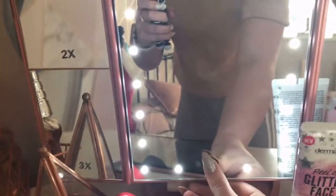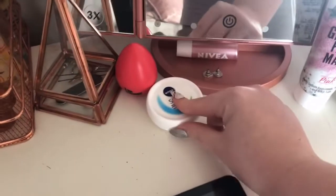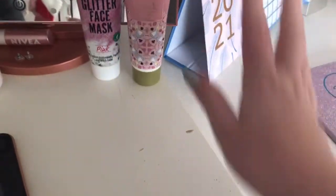So yeah, that is my mirror, and I've also got some other little bits here, like this little thing that holds other jewellery, some lip balm, earrings, some lip balms, and more lip balms, and moisturizer. This is a face mask. This is a hand cream thing. I just have a few bits down here. I still need to sort this out, but yeah, that is what these bits look like.